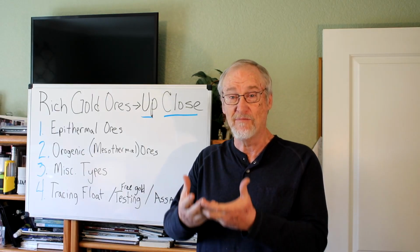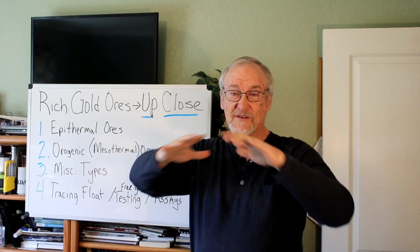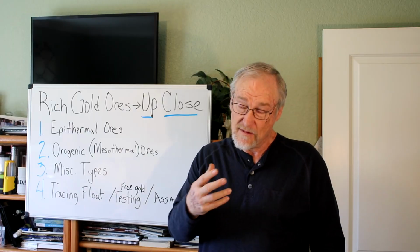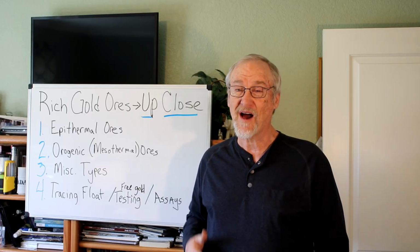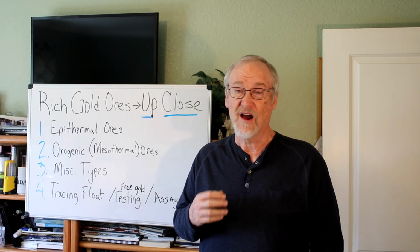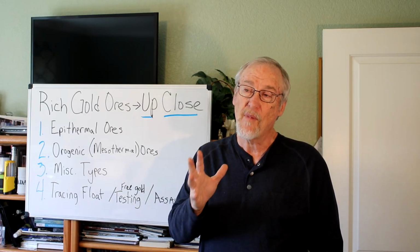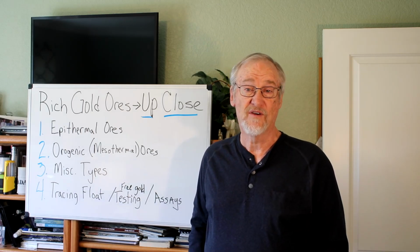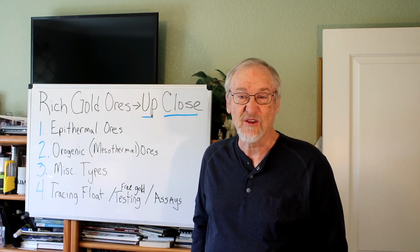You know, the mountain builds and lifts it up, material erodes off the surface, and eventually these deposits that were formed really deep down are exposed onto the surface, and they make for a lot of placer deposits and a lot of gold veins, and a lot of rich gold deposits. They're among the richest and most common types of gold ore that can be found around the earth. Let's dive in and take a look at them.